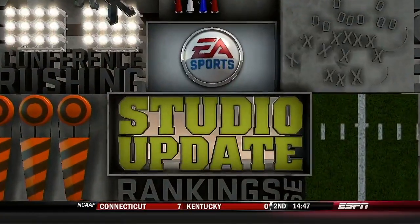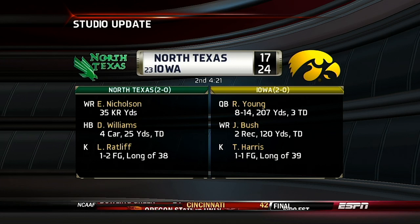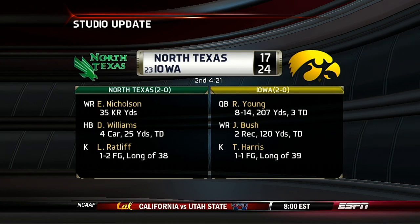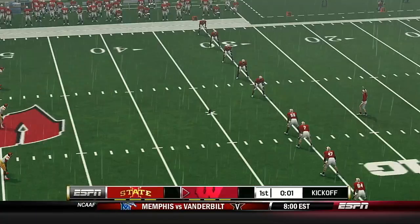Here's an update from the studio in Iowa State. The Hawkeyes took the field ranked 23rd. This is new for this program, playing as a ranked team. How will they handle the pressure? We have got an all-out Donnybrook on our hands. Iowa leads it 24-17. Reese, 3-0 here.